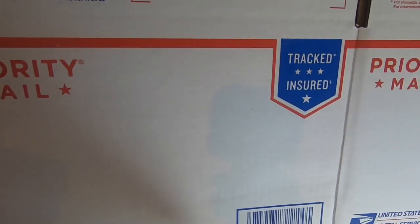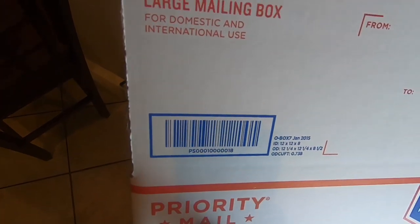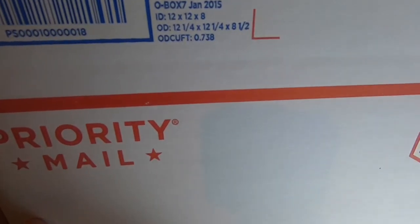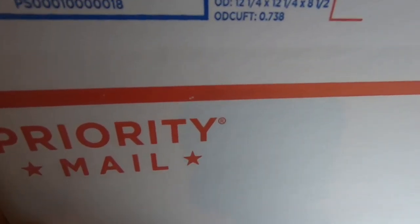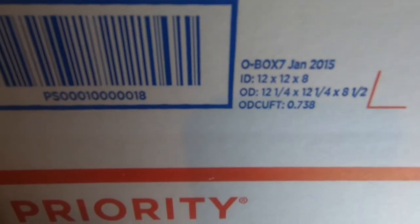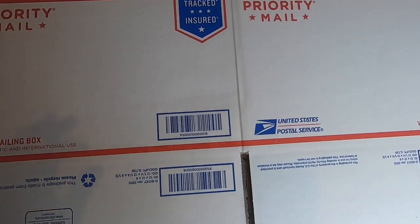Okay, so this is the box I'm going to be shipping it in. It's a large mailing box, box number 7, and it is 12 by 12 by 8. So let me get this box set up and I'll show you what it looks like.